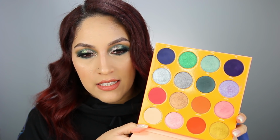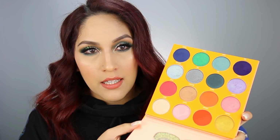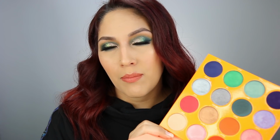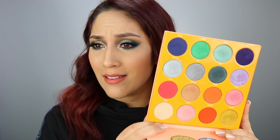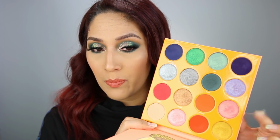Juvia's Place is another one that I really enjoyed this year. Magic palette, and here's what that looks like. If you guys can see that I'm more into color than natural shades, and you can tell by the eye look I'm wearing as well, I guess. But Juvia's Place is where it's at. Very affordable. You get a lot of shadow. These pans are as big as probably the Makeup Forever pans. They're really pigmented. Again, very affordable. And you can also find Juvia's Place at Ulta.